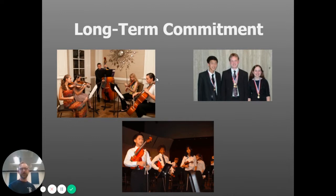All right, so it's a long-term commitment. We want students to stay in orchestra, and we want to see if you can do it when you're starting here as a fourth grader. See if you can make it through the whole year. All right, that's your commitment. See if you can do that, and then we take one step at a time from there.